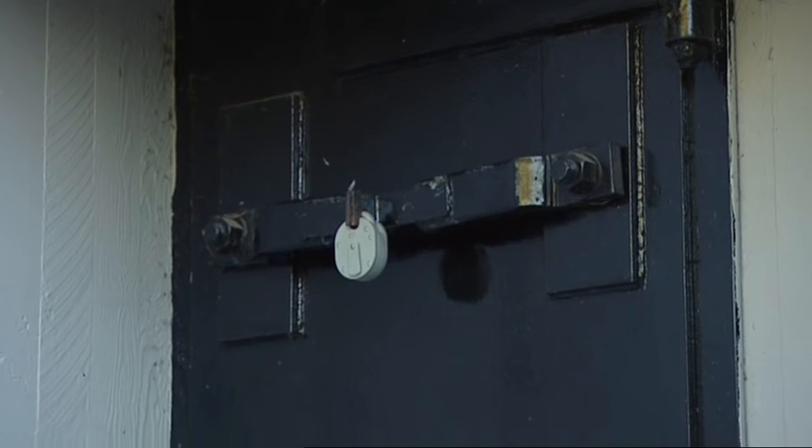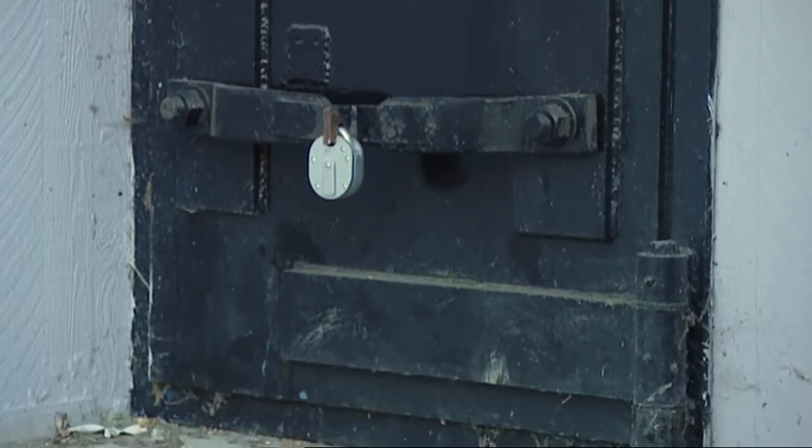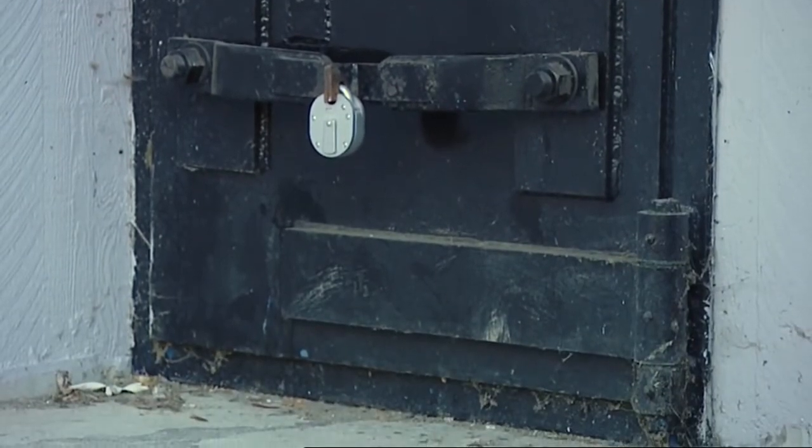Behind us you'll see the massive steel blast door. That forms an airlock, so you've got 2 doors. Once you're through those doors, you're almost immediately into the central control room.